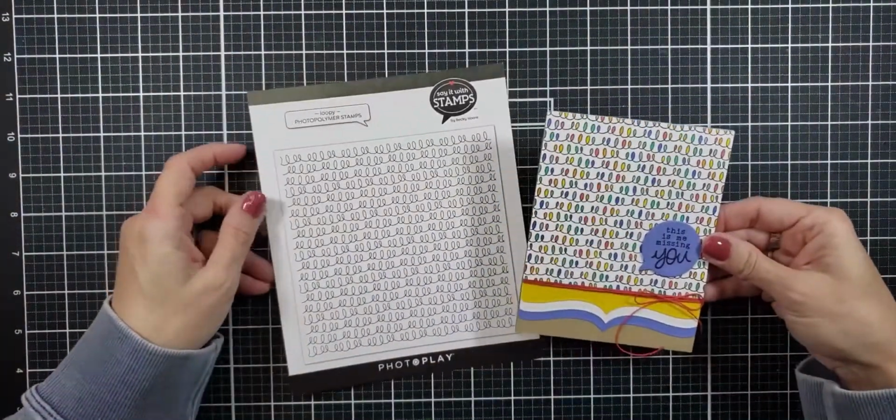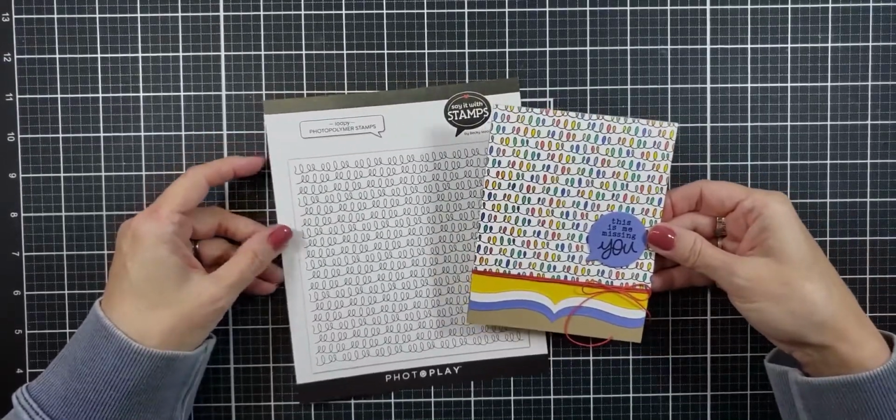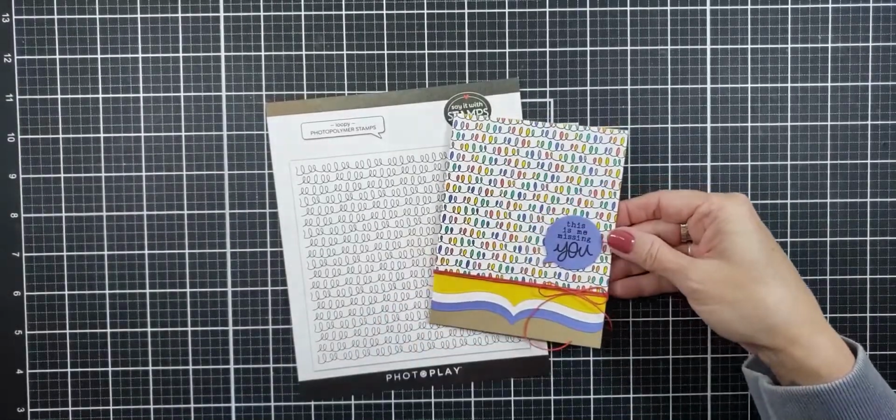This is a fun design that would work for any card theme. On my sample card, after stamping the loopy design, I colored in each of the loops with a different color.